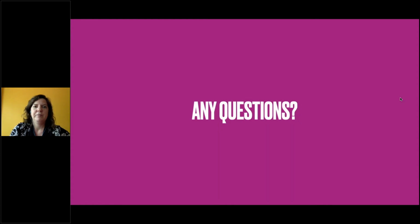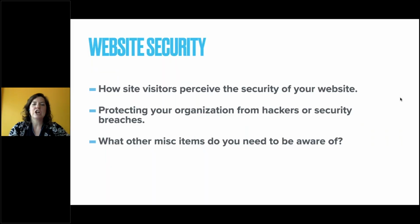All right. So next section, website security. There's a couple different parts to this, and how site visitors perceive the security of your website is just as important as protecting your organization from hackers. Probably the more practical is when somebody comes to your website, do they feel like you've done everything they can to protect their data? And then we're just going to talk about some other miscellaneous items as well.